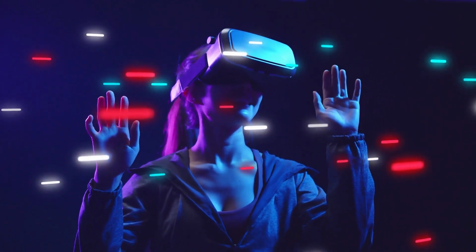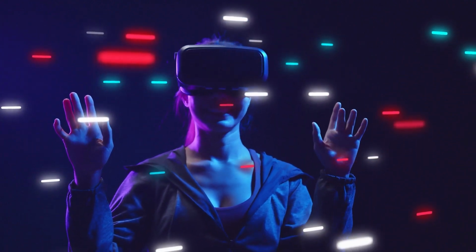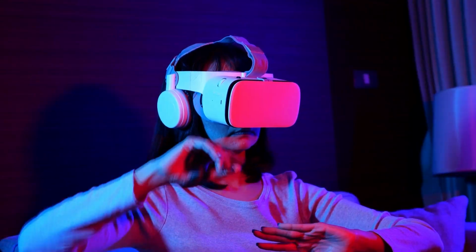All in all, the MetaQuest 2 offers an impressive game lineup that makes full use of the VR abilities, and there's something for everyone. Whether you're into action, adventure, or relaxation, the MetaQuest 2 has got you covered. But what about the downsides? Is there anything that the MetaQuest 2 lacks?